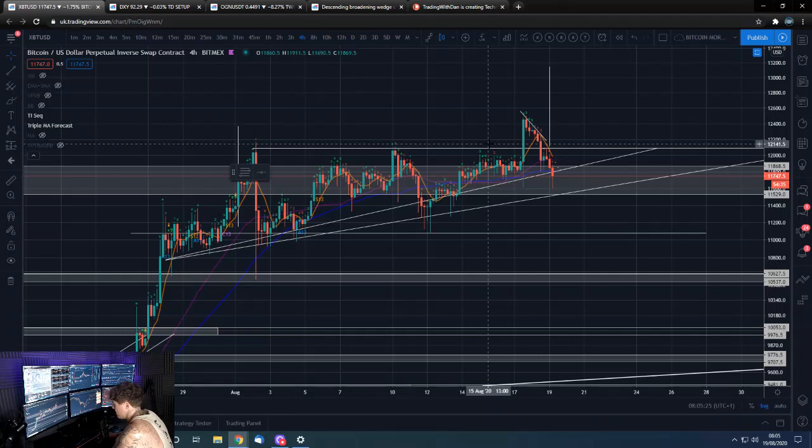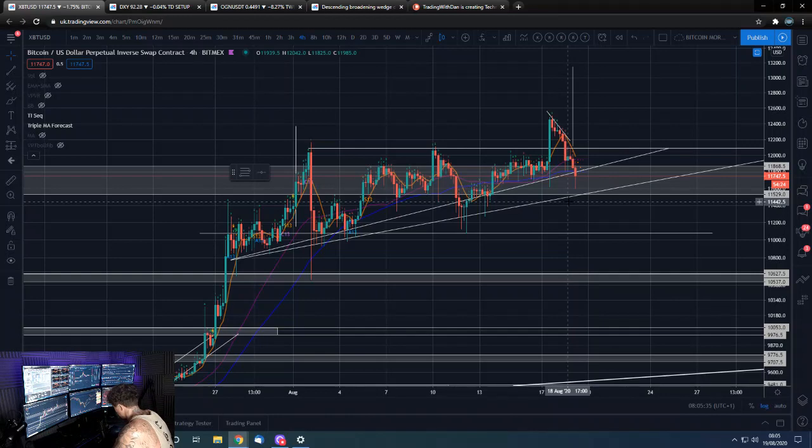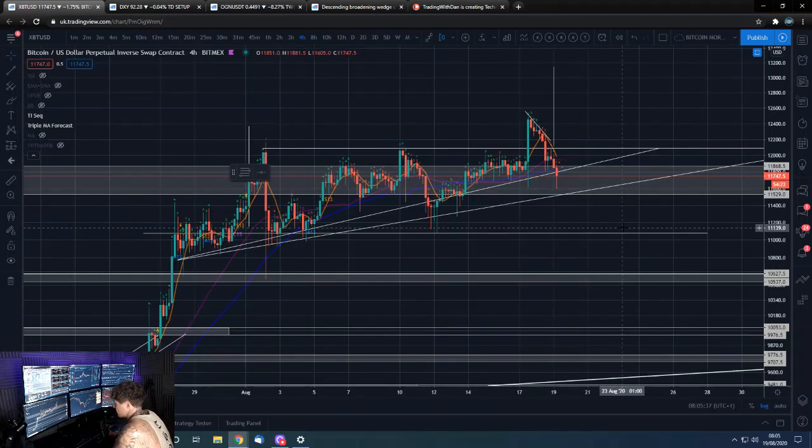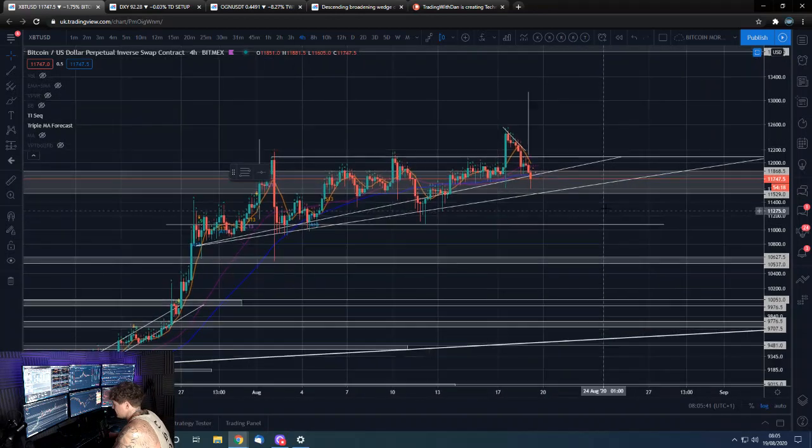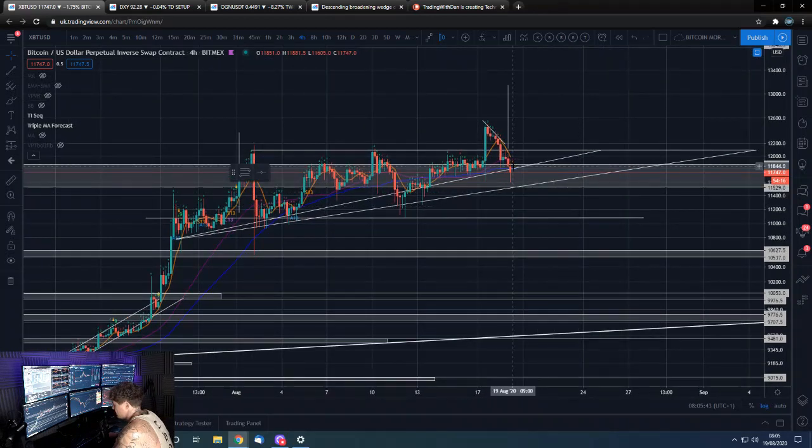There will be people with shorts that probably don't want to leave it too long before they take the position off, and as you can see, we did wick back up. So there was buying pressure there, either for new longs or for shorts. Remember, the longer term time frames are still bullish. So yeah, this is what I have been saying, is perfectly fine. This is just a little bit of a fake out, a little bit of a test lower, as long as we hold. Well, we've got a few levels really.